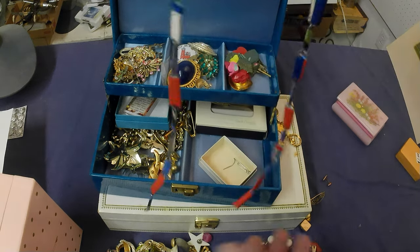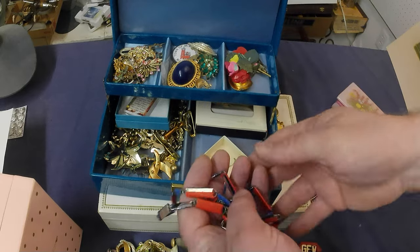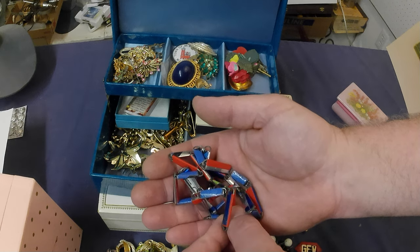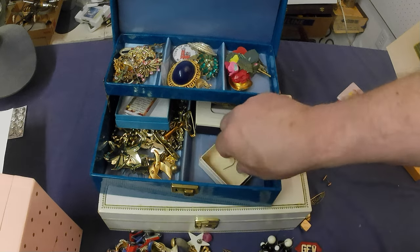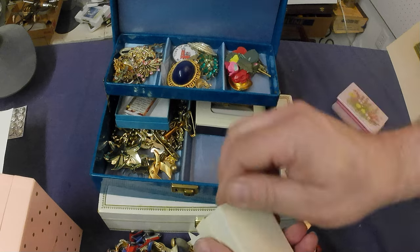Kind of a real weird cheapy chain of some sort. Don't know what that's made of. Looks like aluminum foil or something, or aluminum cans. Not sure. Junk as far as I know. And a little box for shipping purposes.